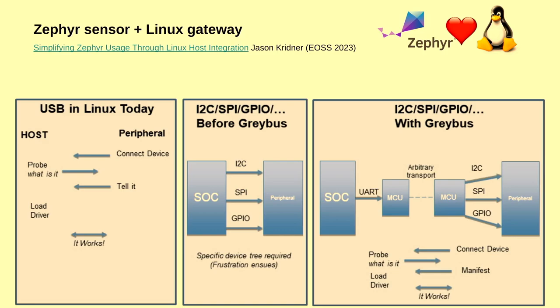On top of the physical communication, the logical thing that's allowing the remote microcontroller to declare what's plugged into it is Greybus, and the idea of creating these Greybus manifests that describe what capabilities the remote microcontroller system has.